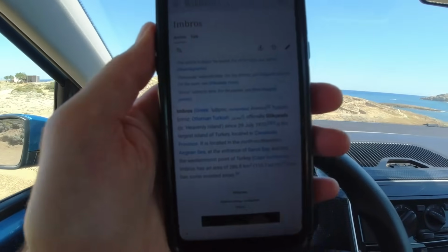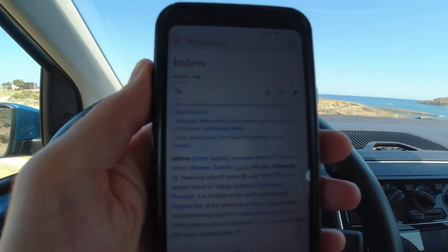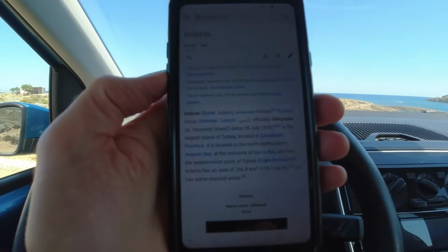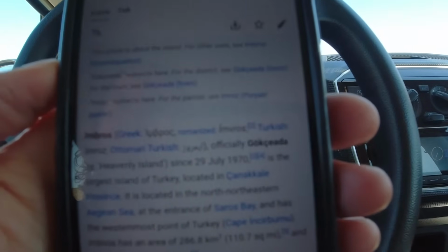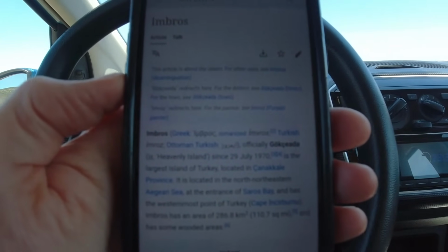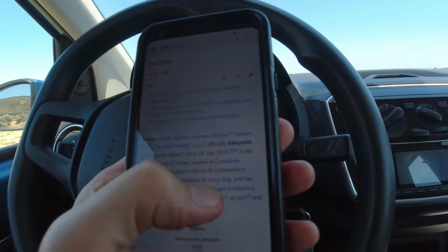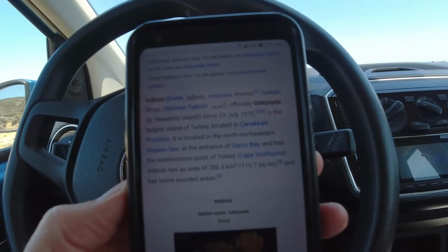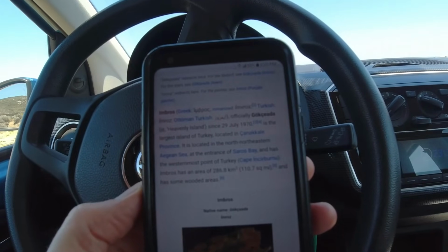And so here you go as far as the island of Imrose, the island off the coast of Turkey that used to be Greek and became Turkish in the course of the population exchange. So here you go. Imrose, officially Gökçeada, however you say that correctly. I must be saying it really wrong probably, but since 29th July 1970. So although the island became Turkish in the 1920s, I guess, then they officially changed the name in 1970. It is the largest island of Turkey, located in Çanakkale province. It is located in the northeastern Aegean Sea at the entrance of Samos Bay and has the westernmost point of Turkey.